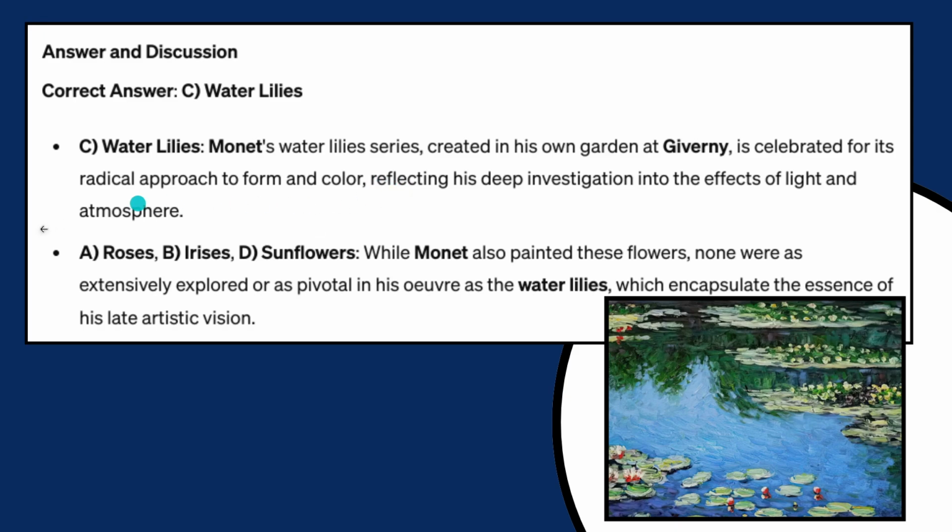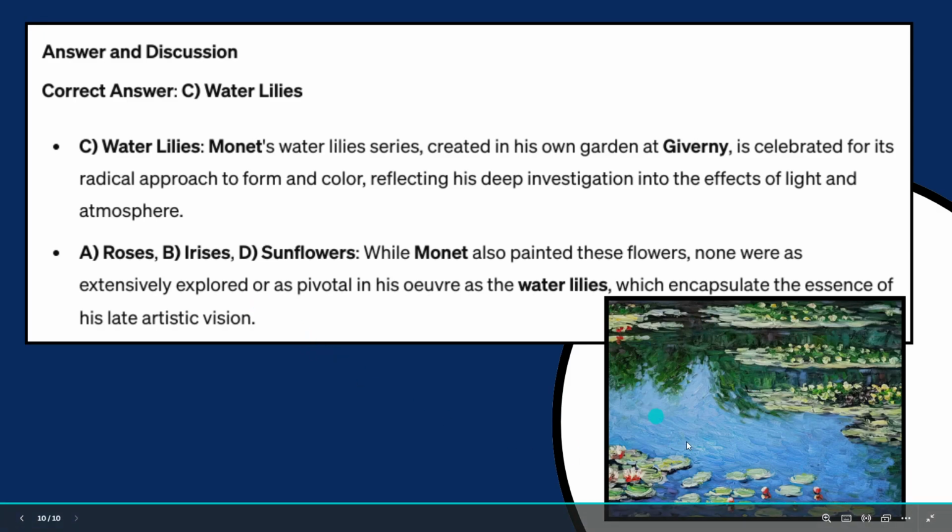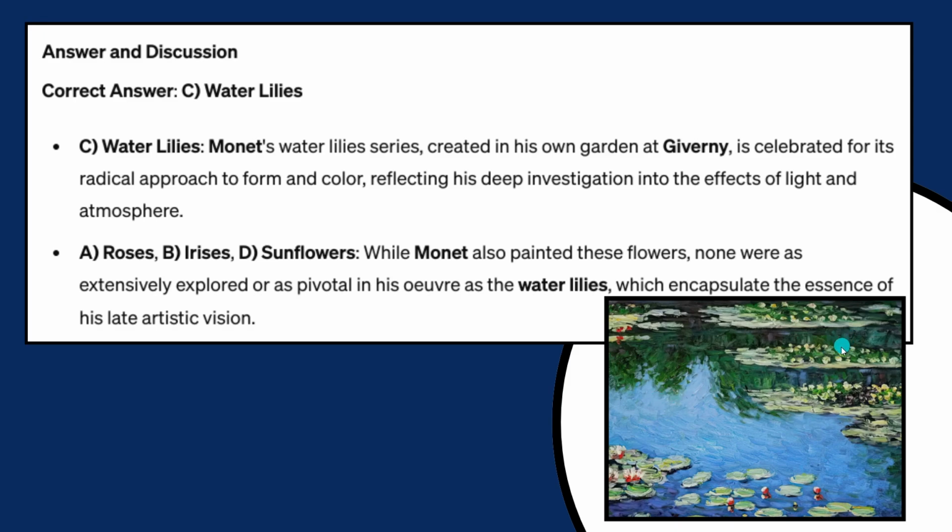And while Monet also painted these other flowers, he did not explore them at the same depth that he did water lilies. That caps our discussion on Claude Monet. Look into more of his works and try to get a deeper understanding of Impressionism as a whole.